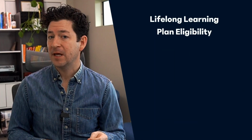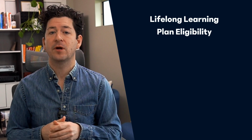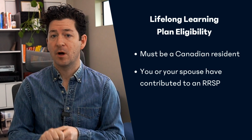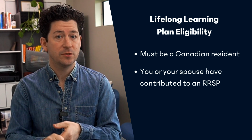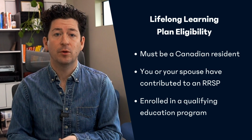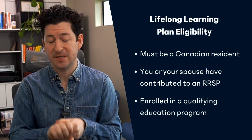To be eligible for the LLP, you must meet the following criteria. You must be a resident of Canada. You or your spouse or a common law partner must have contributed to an RRSP. You must be enrolled in a qualifying educational program on a full-time or part-time basis. So under the LLP, you can withdraw up to $10,000 per calendar year, up to a maximum of $20,000 total.